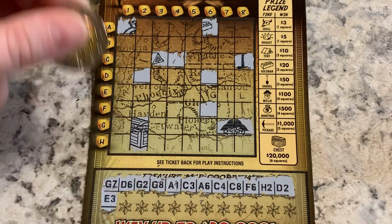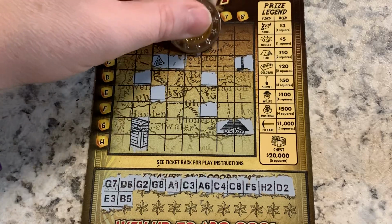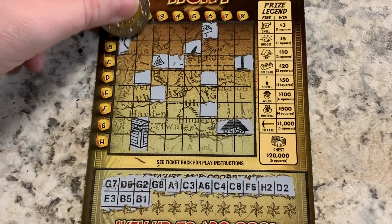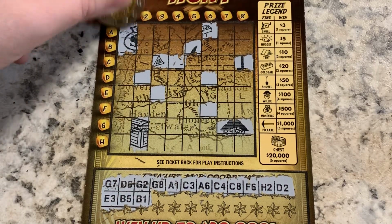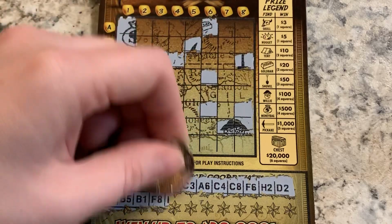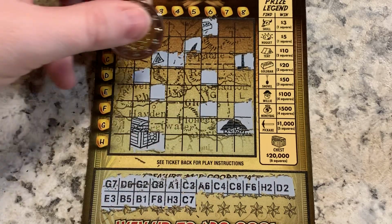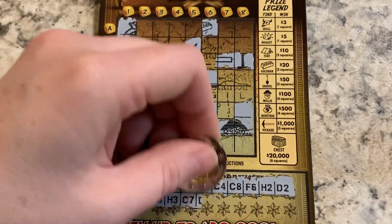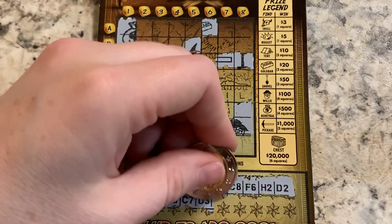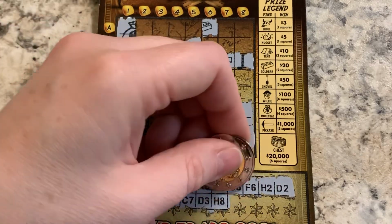All right, next row, E3, B5, B1, got half a money bag, F8, H3, C7, D3. Looks like we got a little bit of everything almost. Let's see. H8. All right, one more square for Willie. It'd be $100.